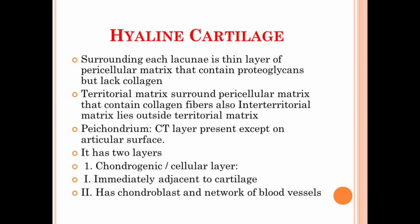So simply it states that the lacunae are surrounded by the pericellular matrix. The pericellular matrix is again surrounded by the territorial matrix whose components are collagen fibers, and this territorial matrix is again surrounded by the interterritorial matrix. And here don't get confused with the word matrix, it simply signifies the membranous covering over the lacunae, then the pericellular matrix, then the territorial matrix.